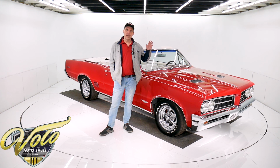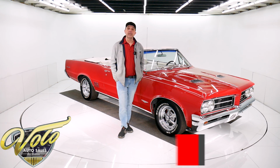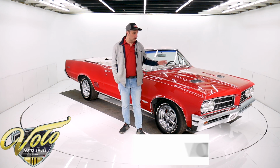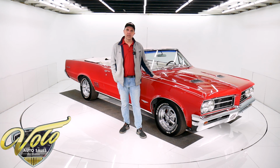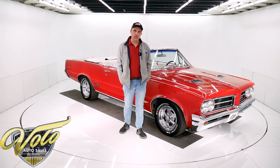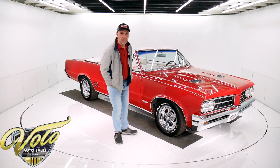So if you're looking for a fun, exciting car to drive around without spending a fortune, this is a good one. And if you go to volocars.com, that's where you'll find the price, photos of the car top to bottom, a description of this car, and a few hundred other collector cars that are all for sale. That's at volocars.com. But right now, we got a tri-power under the hood, the top's down. Join me for a spin.